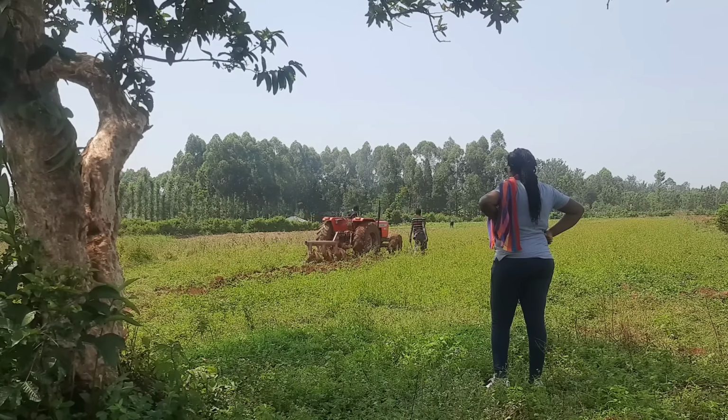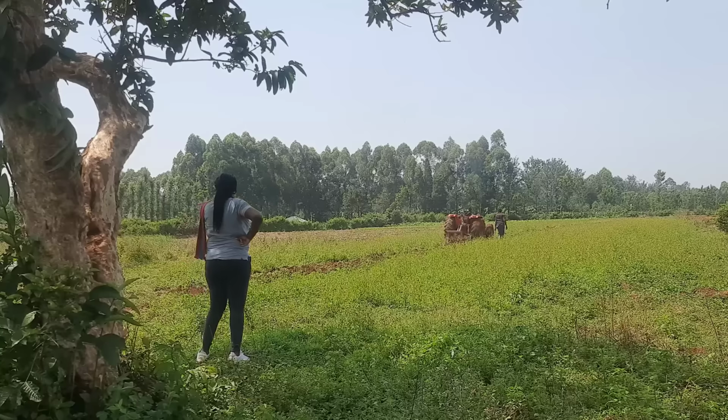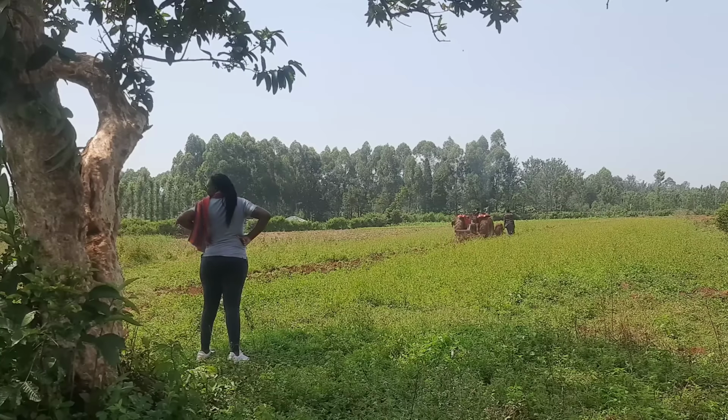We totally rely on rainfall for our farming, so time is of essence here because the rains just started, and if you're left behind, then you expect a not so good harvest.